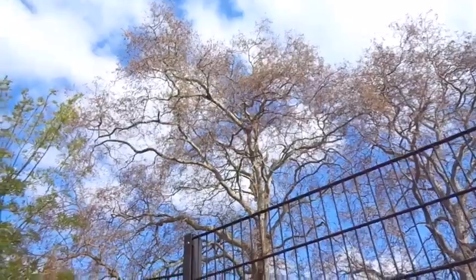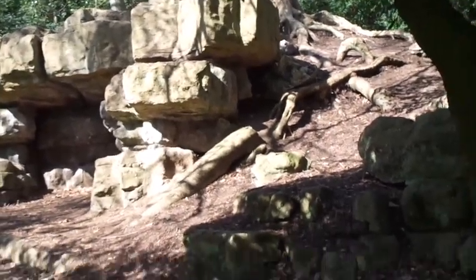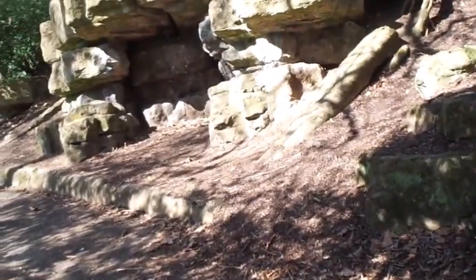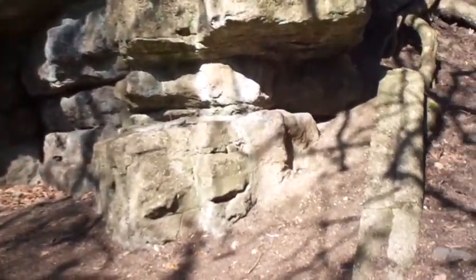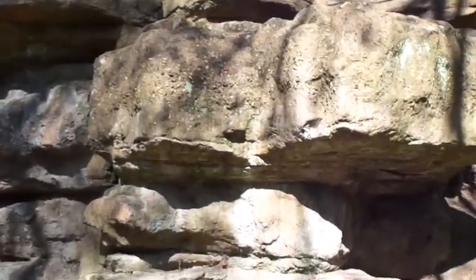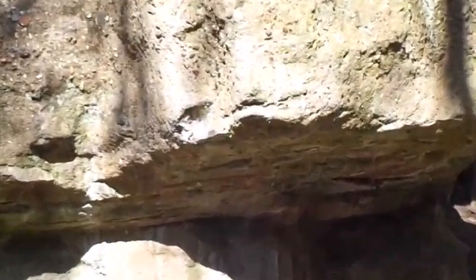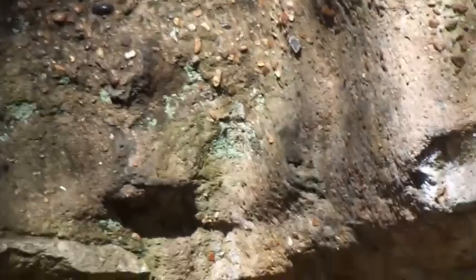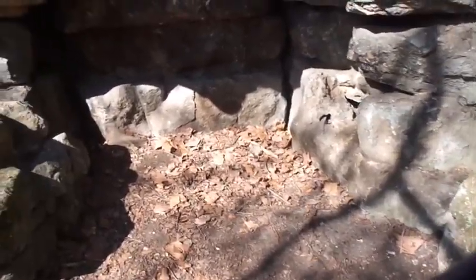Yeah. Beautiful day. Right, so this is going to be something to do with this grotto thing, isn't it? And you can see this is artificial stone. How anybody could not see this wasn't artificial stone. This here, you can see all the crap in it. And in here. So maybe this was the grotto. This is definitely artificial. Easy to see.